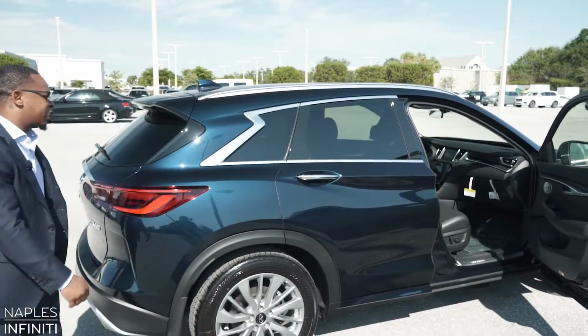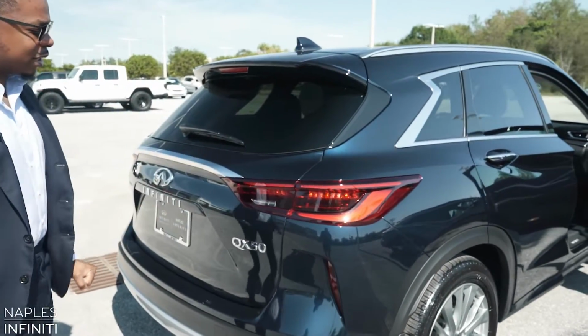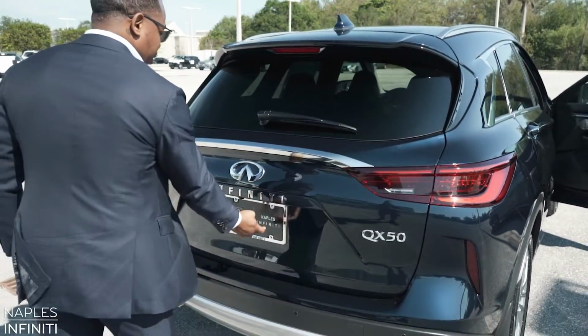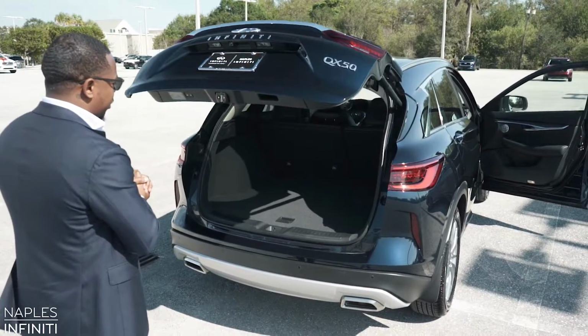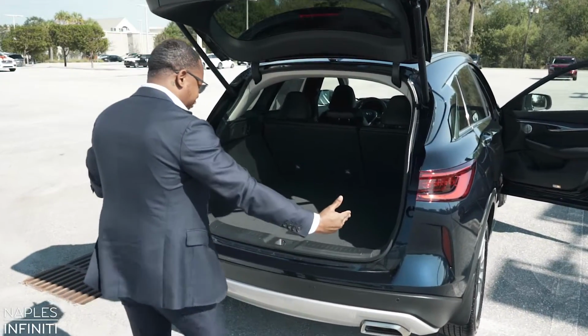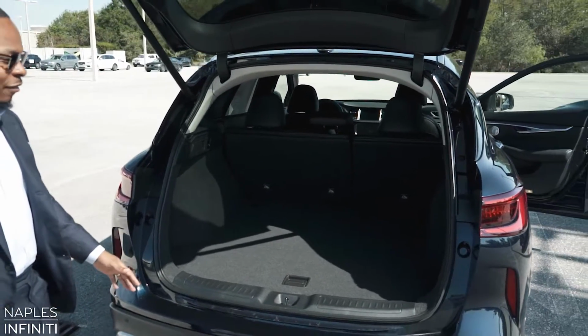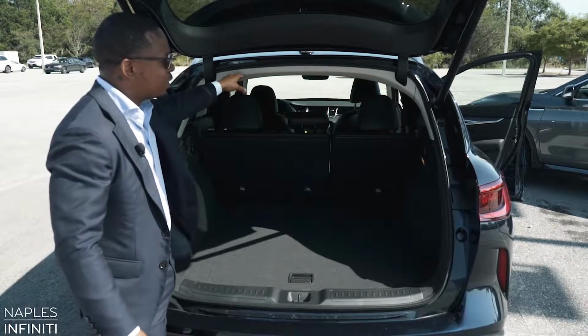We come around to the back here. Still has the wraparound LED brake lights. That's something that I think is really important. I'm gonna open the tailgate here. Both vehicles have the automatic tailgate, but notice the difference in width here. Notice how much more space you have to load cargo into the vehicle. Notice how much more headroom that you have.